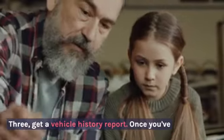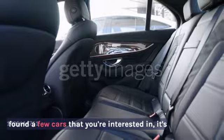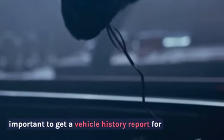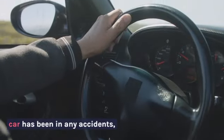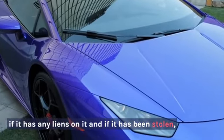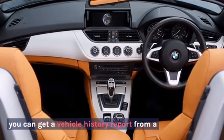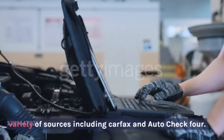3. Get a vehicle history report. Once you've found a few cars that you're interested in, it's important to get a vehicle history report for each car. This report will tell you if the car has been in any accidents, if it has any liens on it, and if it has been stolen. You can get a vehicle history report from a variety of sources, including Carfax and AutoCheck.